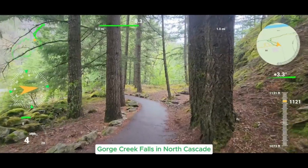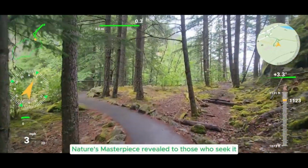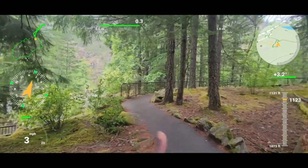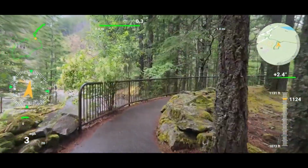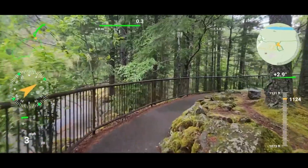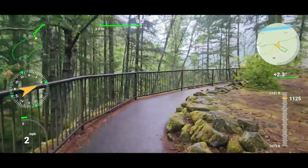Okay, let's talk about the main event, the waterfall. What makes Gorge Creek Falls stand out? Well, first off, it's the height. It's a 242-foot cascade straight down the mountainside. That's pretty impressive visually. 242 feet. Wow. That's significant.